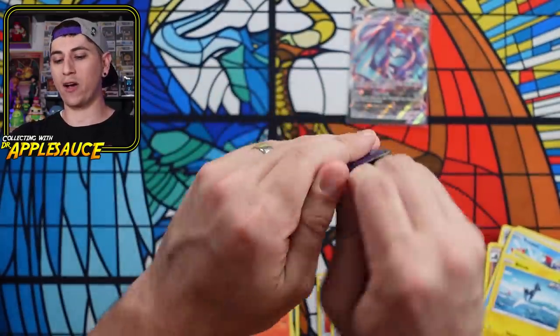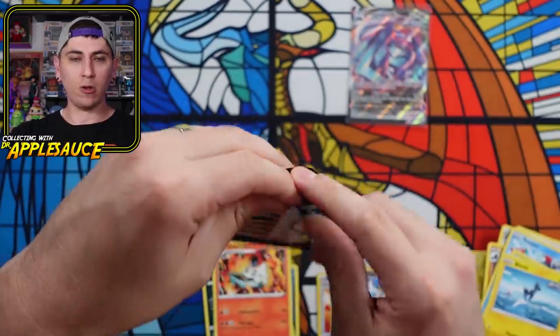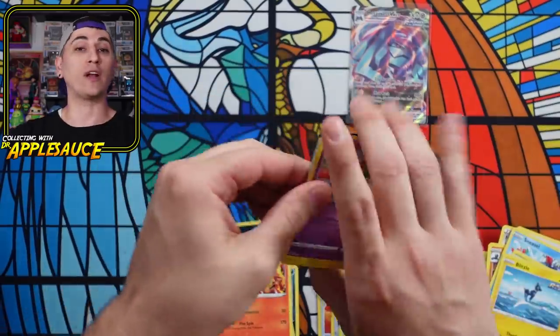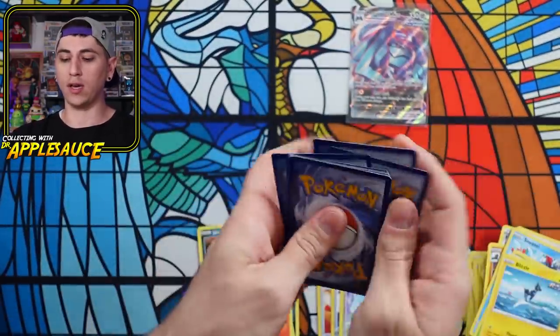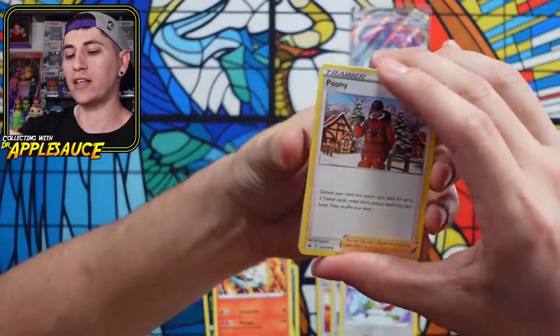All right, we have a pack with Galarian Articuno. Usually I feel like English packs never look anywhere near as good as the Japanese packs do, right? But these English pack artworks actually look really good. They look really nice. 1, 2, 3, burn the water energy. All right, let's check out some cards.